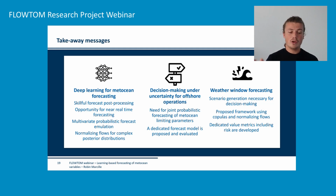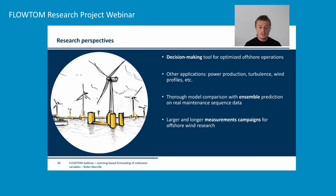So the whole framework there goes from the construction of a data set, construction of the experiment, design of the model, and then evaluation of the forecast with knowing the constraints of the offshore operations. This project actually raises very interesting research questions and research perspectives. All this work could be included in a decision-making tool for optimized offshore operations. It could be applied to other applications related to wind energy, such as power production, turbulence prediction, wind profiles, etc.